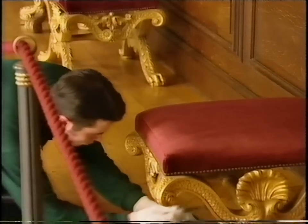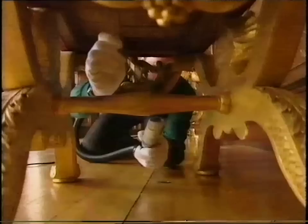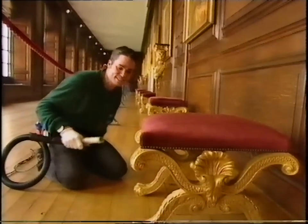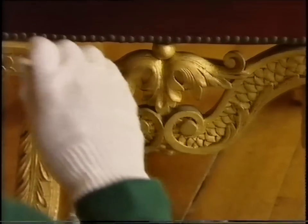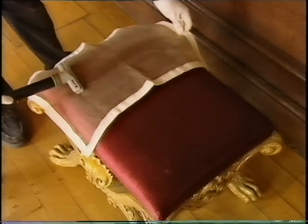The newest recruit to the housekeeping team is Jonathan Trevelyan. He's been at the palace for 3 months now, and he'll remain an apprentice for the rest of his first year. I think I'm finding my feet, slowly and surely. There's very many considerations which would not be immediately obvious. So I'm learning a little extra every day, really.